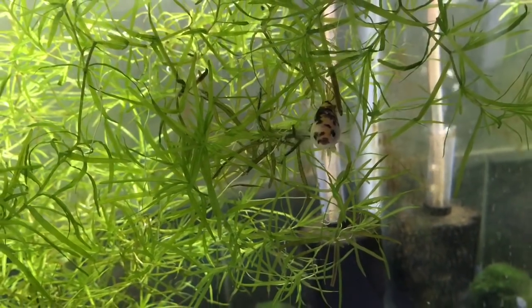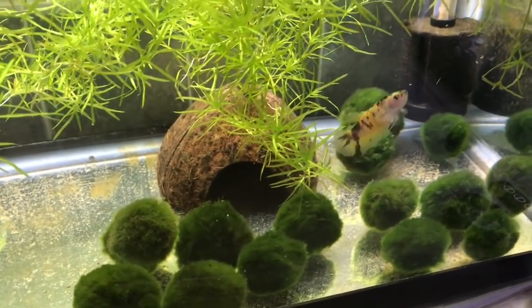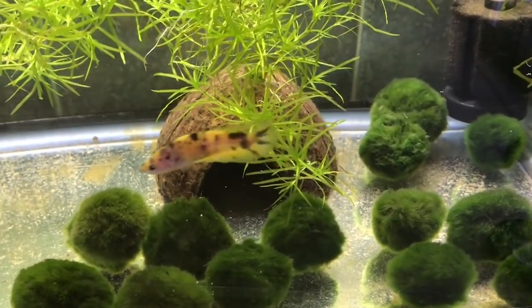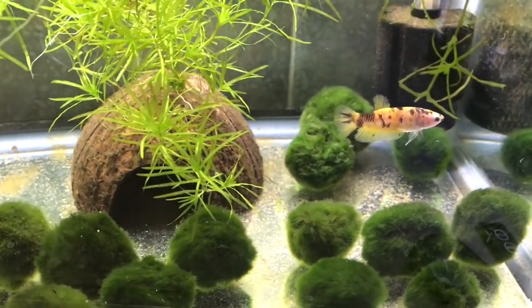Prior to this she would eat the occasional bloodworm, maybe just one. If I put 2 or 3 in, she'd maybe just eat 1, and then that was it. Everything else she just completely ignored. But with the grindal worms she goes crazy for them and just eats and eats.